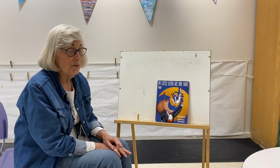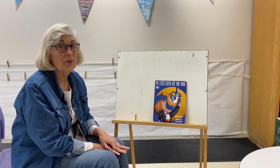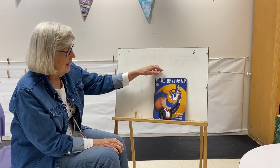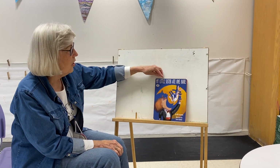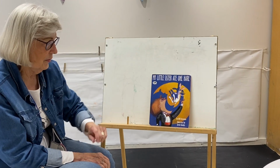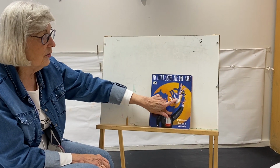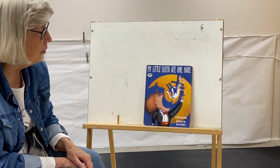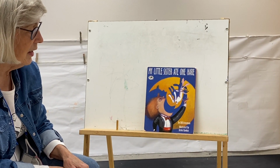Hi. I'm going to read a story today, and this is one of my favorite stories, and to me, it's kind of funny. It's got funny words in it, too. It's called My Little Sister Ate One Hare, and it's the kind of hare that is a rabbit. And it's written by Bill Grossman and illustrated by Kevin Hawkes.